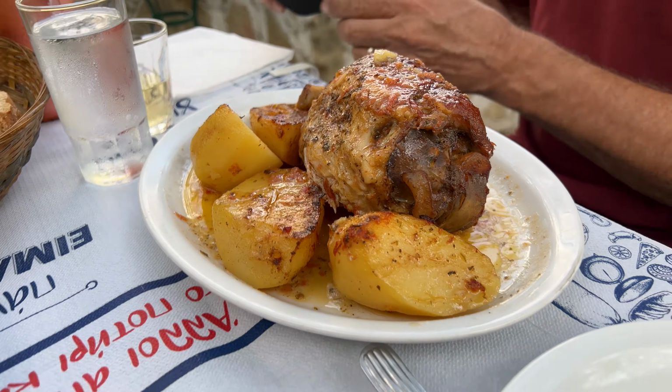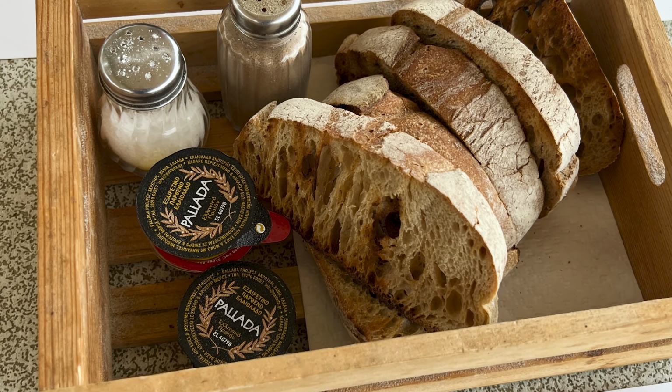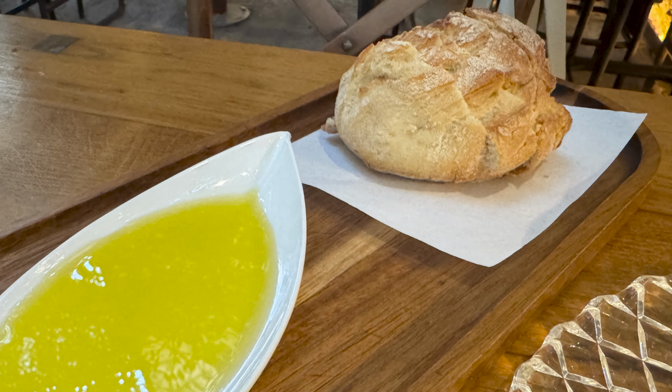Which brings us to the delicious food of Crete. In restaurants, always get the bread. It's usually a small charge per person, like 1 or 1.5 euros. It might be grilled, it may include pita, but it's always the best way to try more olive oil.